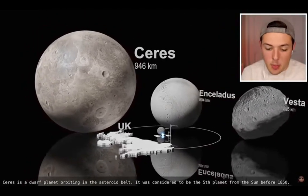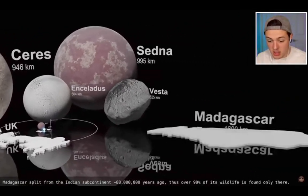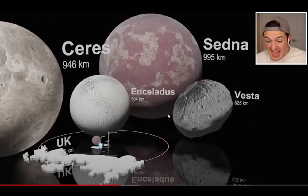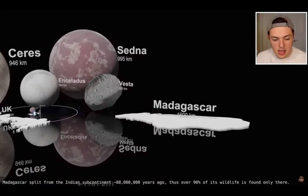Ceres is a dwarf planet orbiting in the asteroid belt. Sedna has a wildly eccentric orbit. Go back to that. It's coming in as close as 85 times the Earth-Sun distance. Wow, that means it's gotten pretty close to us. Madagascar is 1,600 kilometers.